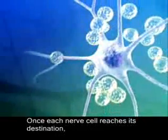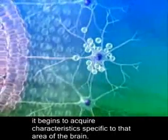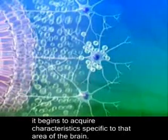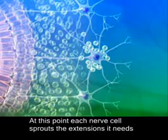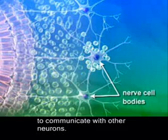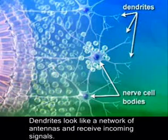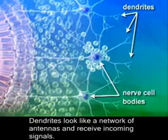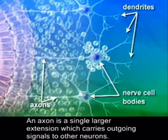Once each nerve cell reaches its destination, it begins to acquire characteristics specific to that area of the brain. At this point, each nerve cell sprouts the extensions it needs to communicate with other neurons. There are 2 types of extensions, dendrites and axons. Dendrites look like a network of antennas and receive incoming signals. An axon is a single, larger extension which carries outgoing signals to other neurons.